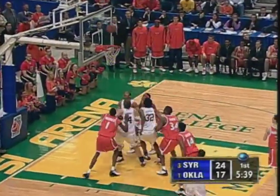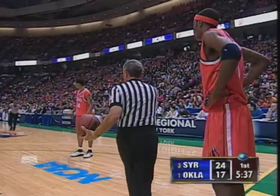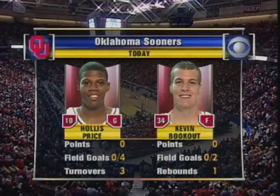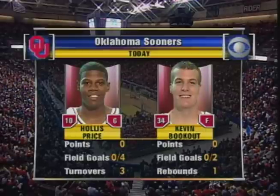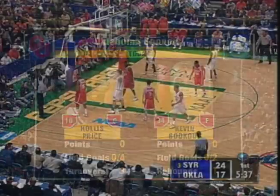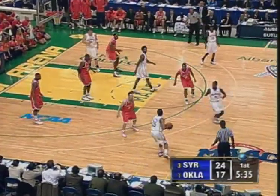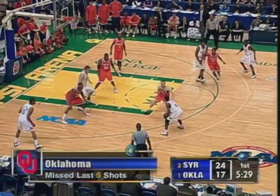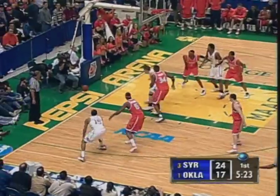8-0 run for Syracuse. Price inside, short, knocked out of bounds. We'll head the other way. And now they reverse the call. We'll stay right here. So the Sooners today, Bookout and Hollis Price, scoreless so far. Well, Bookout, you expect him to get the ball inside, at least change the zone, maybe make some shots. But Hollis Price, if you're a Sooner fan, you absolutely want to see him get going quickly. Bookout coming into this game had hit 17 of his last 20 shots over the past two games, 16 versus Butler, 22 versus Cal, and the Sooners throw it out of bounds.